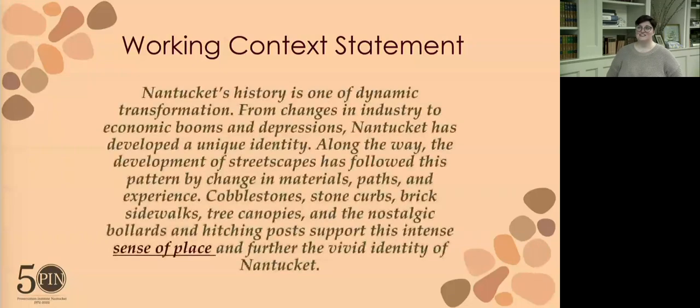So our current context statement is: Nantucket's history is one of dynamic transformation. From changes in industry to economic booms and depressions, Nantucket has developed a unique identity. Along the way, the development of streetscapes has followed this pattern by change in materials, paths, and experience. Cobblestones, stone curbs, brick sidewalks, tree canopies, and the nostalgic bollards and hitching posts support this intense sense of place and further the vivid identity of Nantucket.